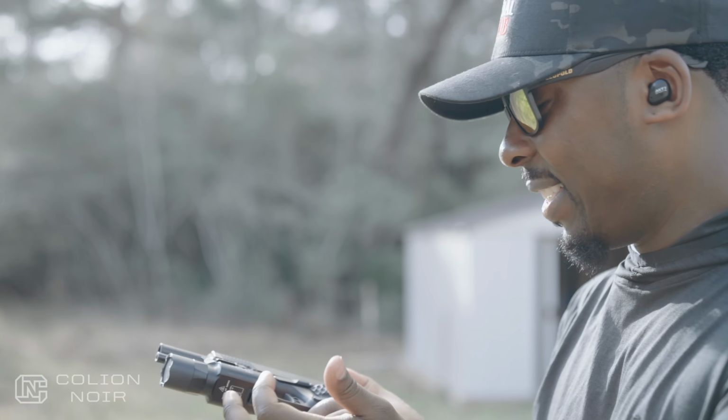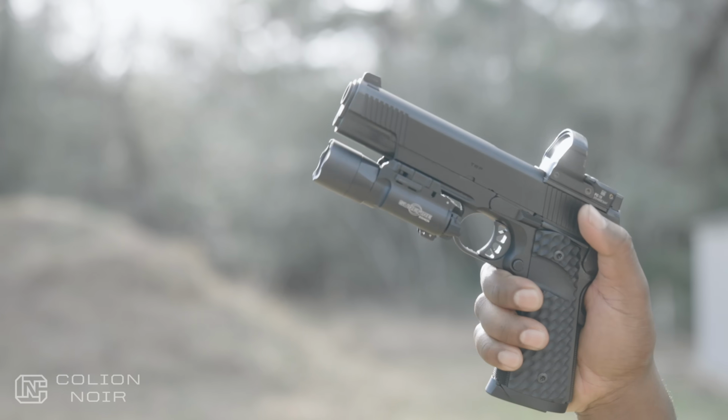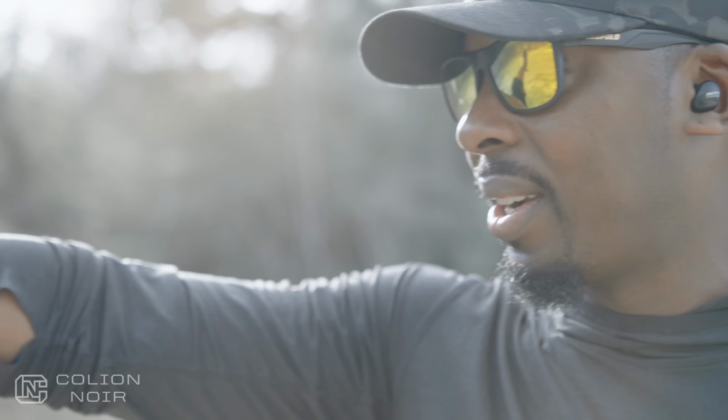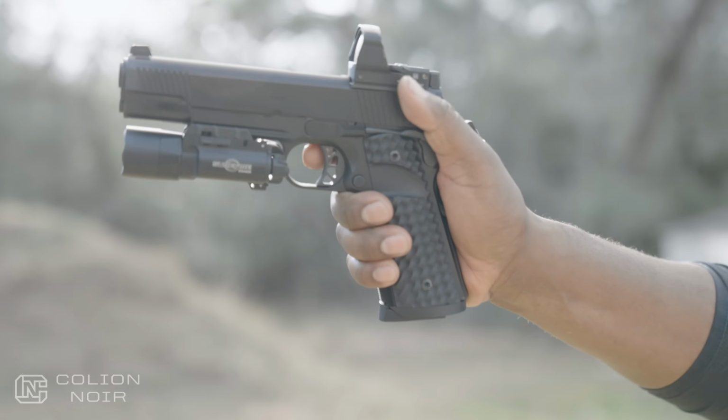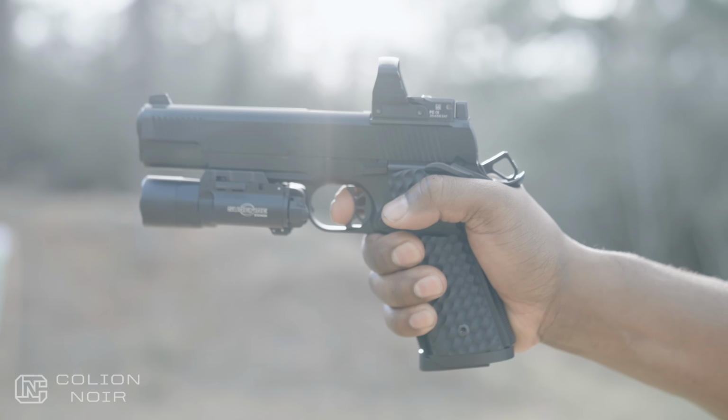This trigger is silky. I don't know what it is, but it just is better than any Springfield 1911, even the 2011s. I don't know what they did, but look at this, look at this, look at this, look at this. Ooh, reset.